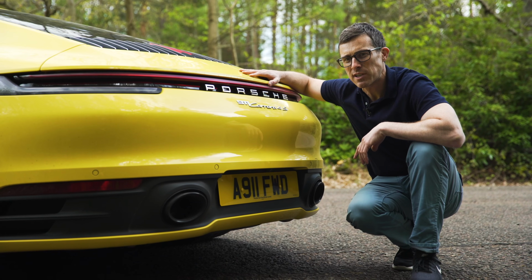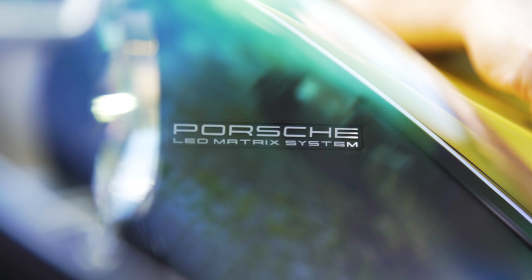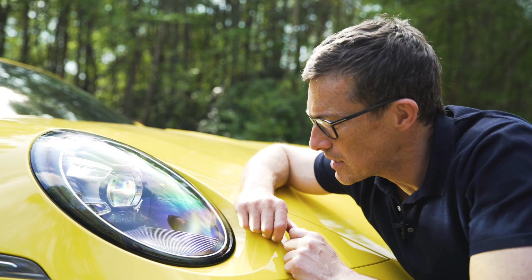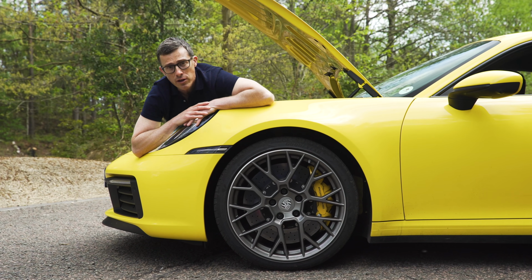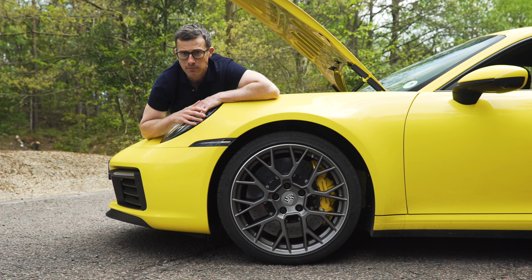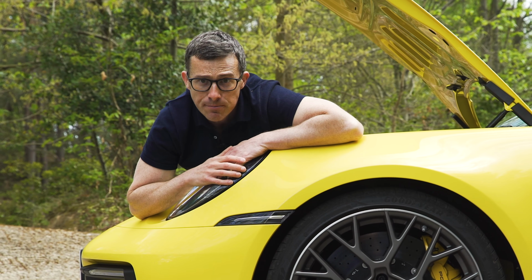Then there's the active sports exhaust, which you can make louder and quieter at the touch of a button, for £1,800. You've got the all singing, all dancing LED dynamic headlights, which can blank out part of their beam so you don't dazzle other drivers. That'll cost you £2,000. If you're worried about scraping the front end of your lovely new 911 over speed humps, don't worry, you can get a lift kit for it, which raises it up so you don't bottom out. The only trouble is it'll cost you £1,700.